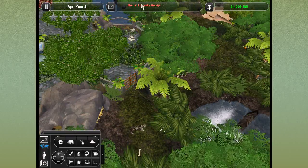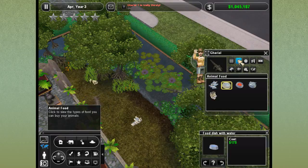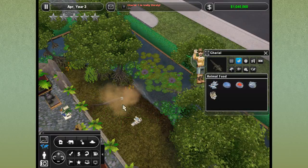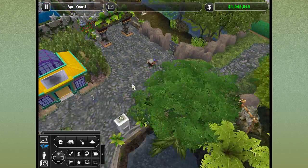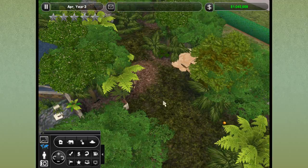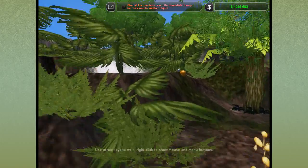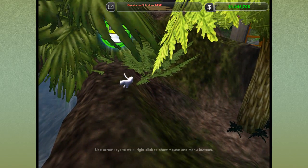I'm so happy! Why is the girl really thirsty? What? Alright, here's a water dish. Maybe that'll help things. Sometimes they just can't figure out they're swimming in water, so you have to do that. But let's check on... Dun-da-da! Babies! The feeder balls! That baby was playing with a feeder ball!